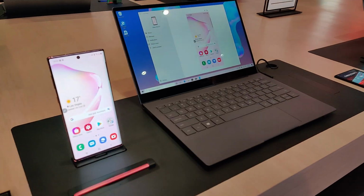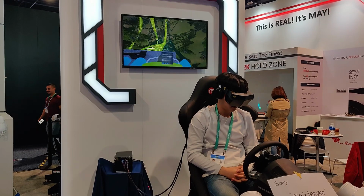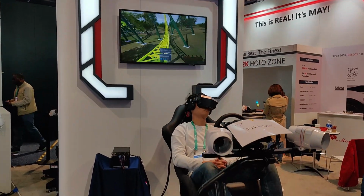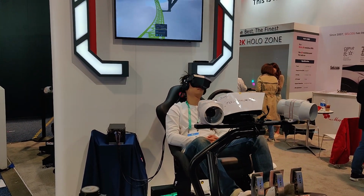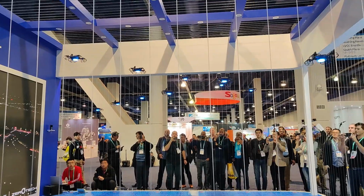There was a lot of VR at the show as well, as you can see with this virtual roller coaster. As you can see, they had the chair and the fan to make it a realistic experience, which I thought was really cool. Another really interesting thing I saw was this drone show.